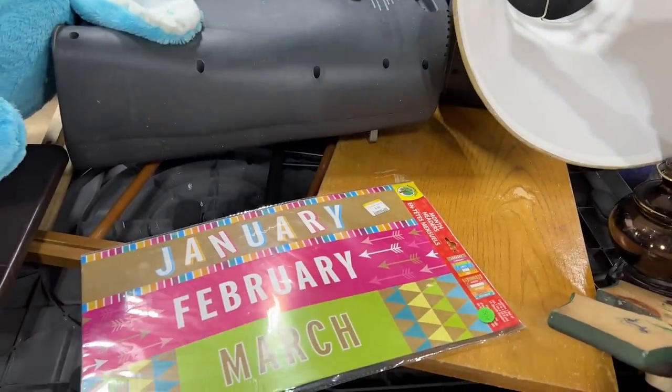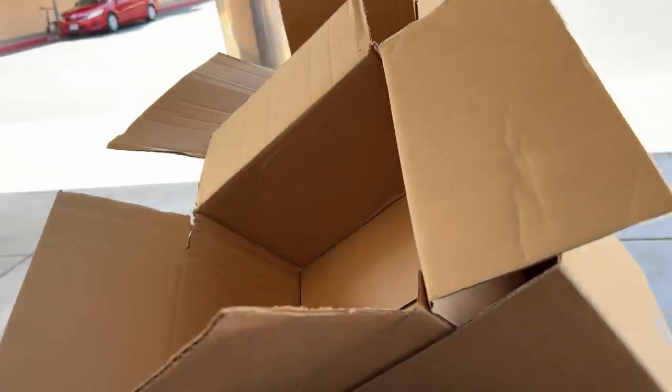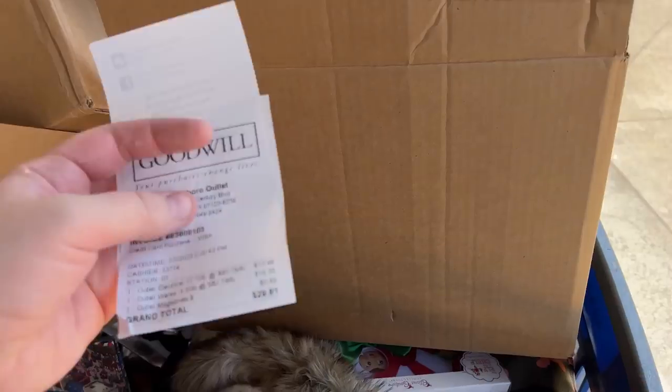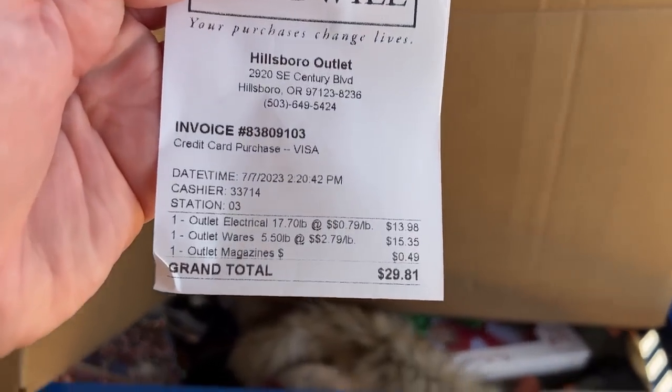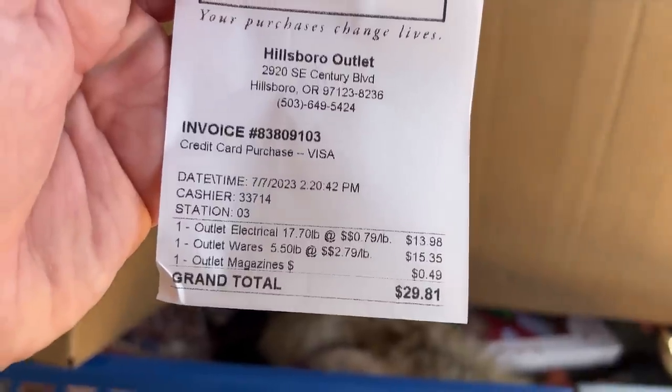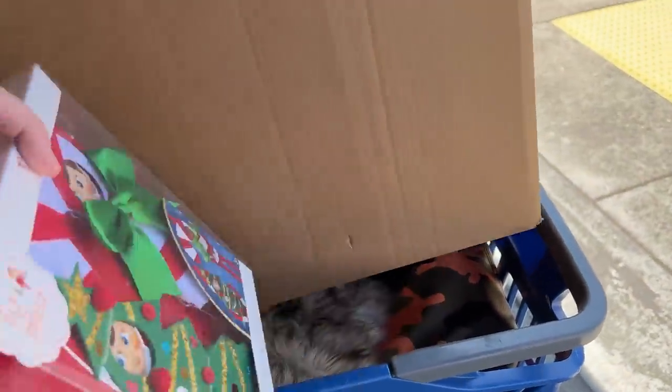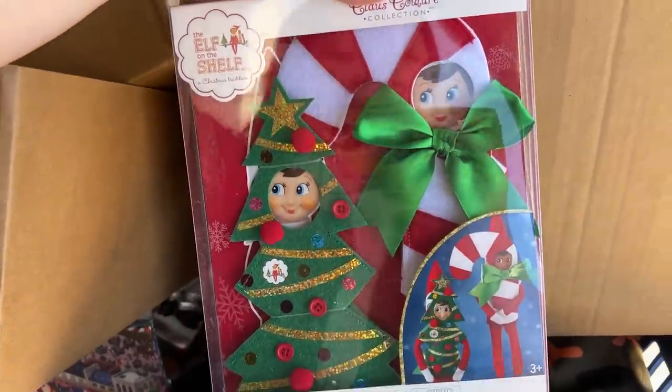January, February. All the stuff and all the boxes. And I rang up things separately for a grand total of $29.81. The book, the regular stuff, and the electrical and glass. So, got some boxes. Really excited about that. Always good when you find an elf on the shelf. So, yeah, let's go home and see what we got today.